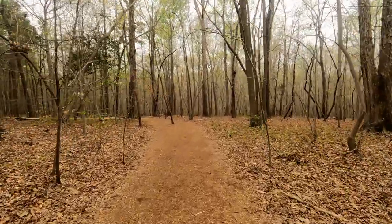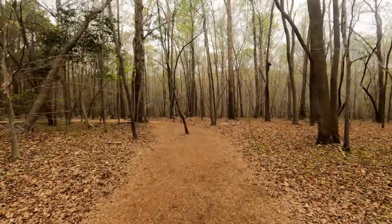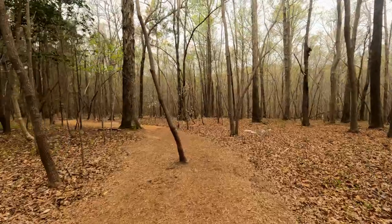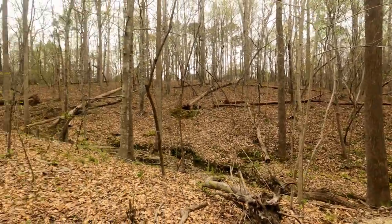All right, so far, I'm not seeing anything, but why the trail would be closed doesn't make sense to me, but I'm enjoying the hike. Very, very nice trail. Thought I'd cut on a scenery video.